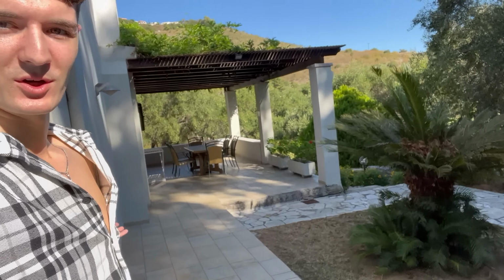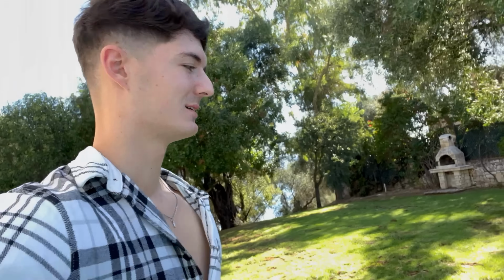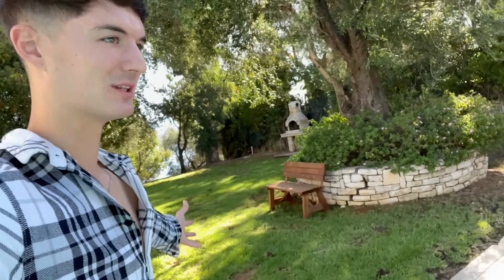So it comes around here, we've got literally table area, everything we need. Table tennis, pool. I love pool and snooker anyway, so it's gonna be sick. We've got a massive pool, a lot of land, ocean views on both sides. It's absolutely mint. Let me show you the villa.